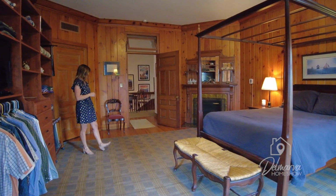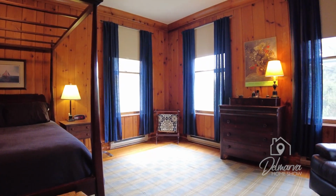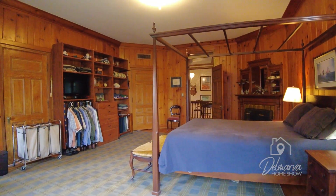Again, a transom window up there in each of the bedrooms, letting in some airflow if you wanted it to. But the rooms in here are huge. You can tell there's an armchair over there, pieces of furniture, great size bedrooms here in this historic home.